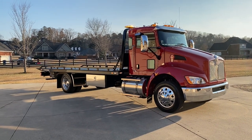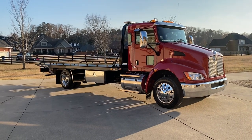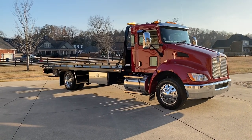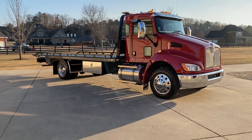Nothing's been painted on this truck. The bed hasn't been repainted. It's just like a brand new truck. He just bought a 2021. And he wanted me to try to sell this one for him. So walk around and show it to you.